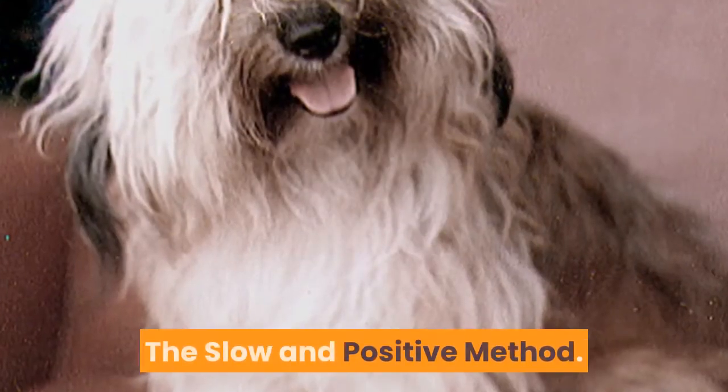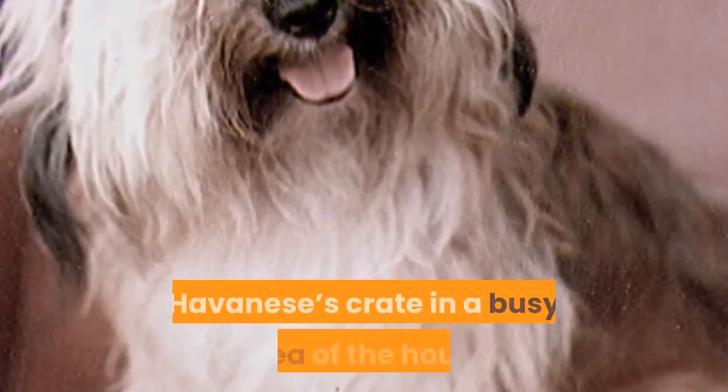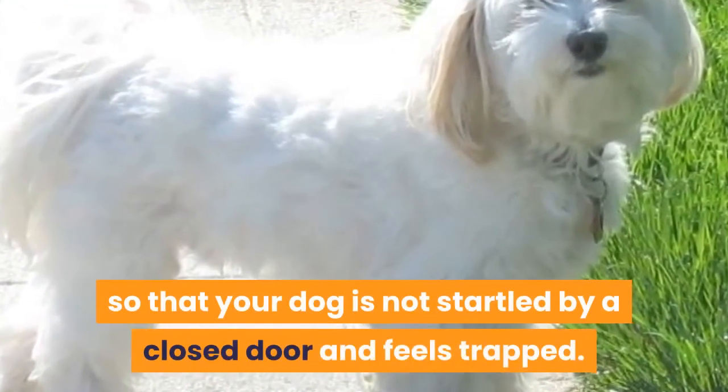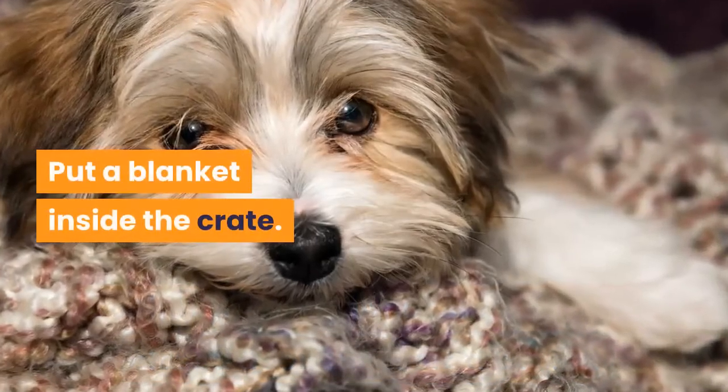The slow and positive method. Step 1. Set up the crate. Put your Havanese's crate in a busy area of the house so he can see what is going on, or at night, put it in your bedroom so he can see and hear you. Either tie the door open or remove it completely so that your dog is not startled by a closed door and feels trapped. Put a blanket inside the crate.